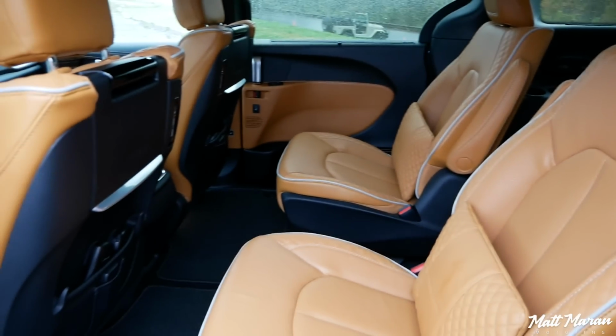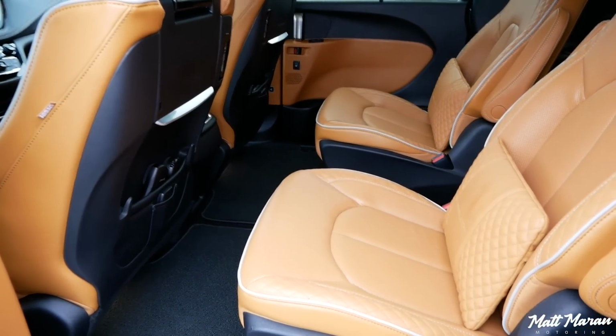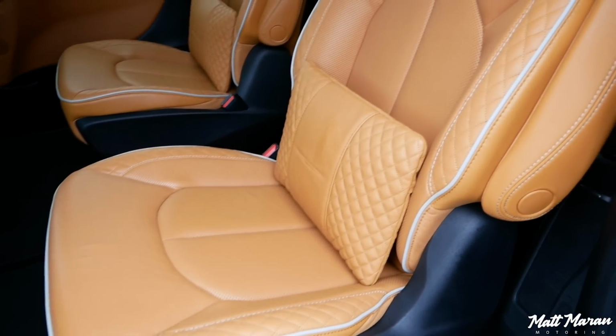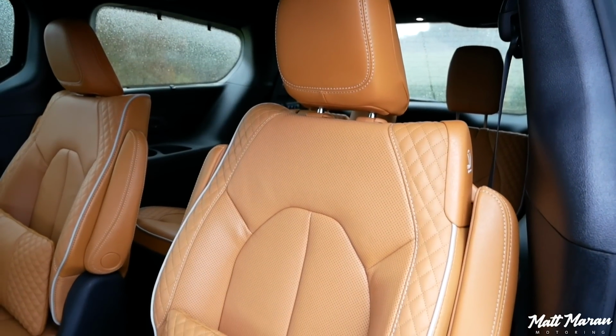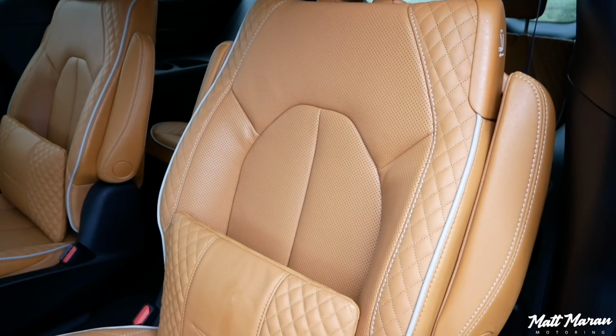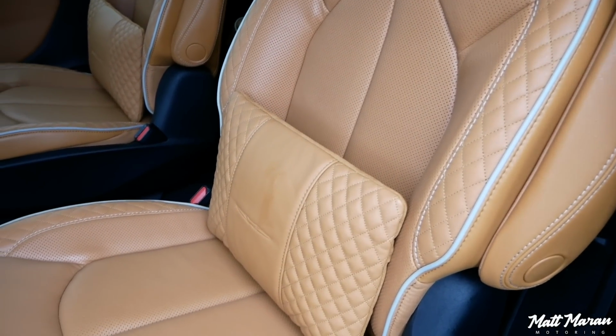Backseat space in the Pacifica, of course, being a minivan, you have lots of space. So of course the doors are powered here, and then once you open those up, you'll see here in the Pinnacle, you have the captain's chairs there. They do have the stow and go capability, which is great, and that's a trademark Chrysler thing here, to have those seats be able to fold into the floors there.